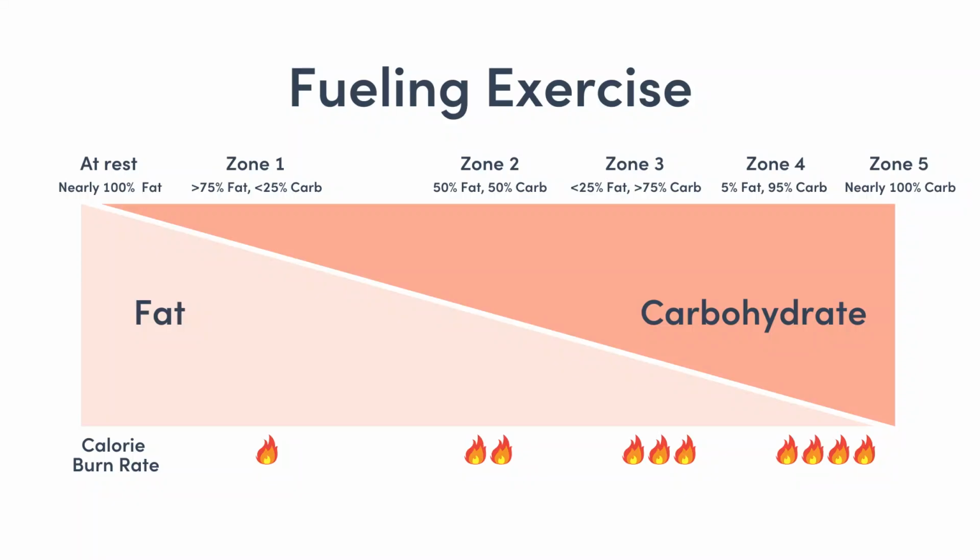Zone 2 activity is a great place to start. Cardiovascular exercise intensity is often determined by heart rate zones. While there are different methods out there, we prefer the 5-zone method.